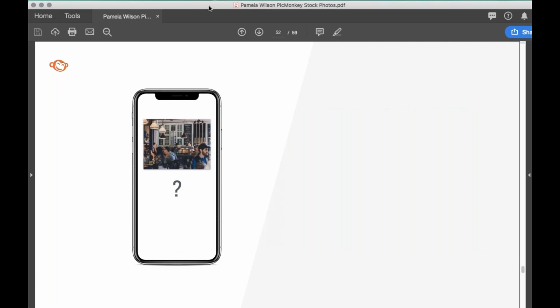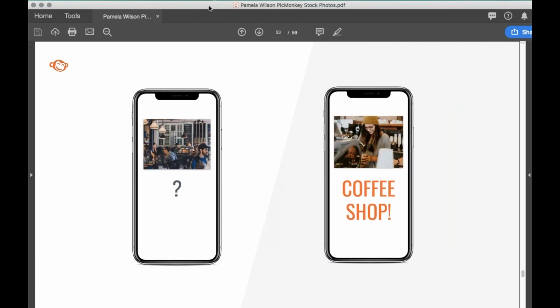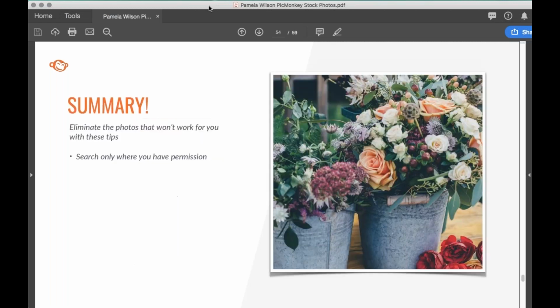So here's our photo on the left, reduced. We're looking at it on a phone. Here's the same photo on the right. When people see this one, they say, oh, it's a coffee shop. So when they see the photo on the left, they may not be quite sure what's going on in the photo, but the one on the right, they can definitely tell it's a coffee shop.